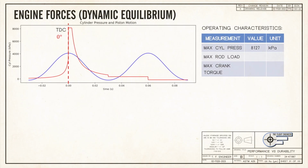Bringing this all together, we see the two plots overlaid on one another. We know the position and orientation of all components, as well as the cylinder pressure at any point in the cycle. This is actually quite powerful, as we can have a computer perform some simple calculations across all 720 degrees of crank angle. There are many quantities we could calculate from these, but let's focus on axial force in the connecting rod and torque in the crankshaft.